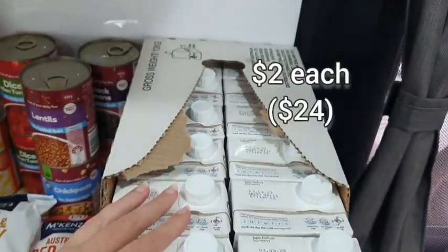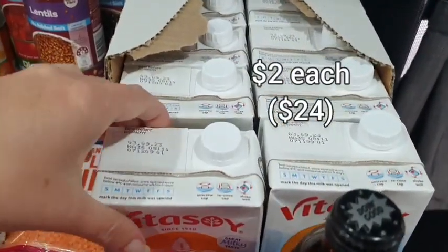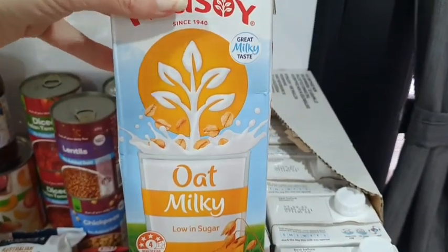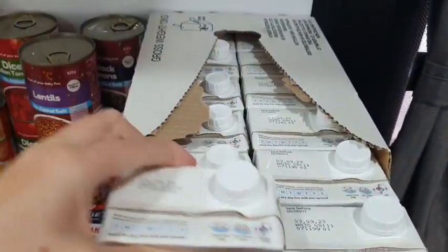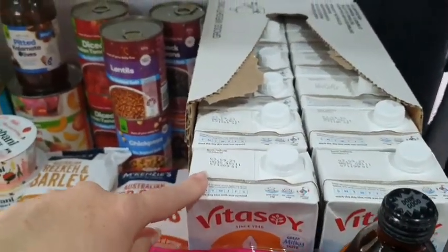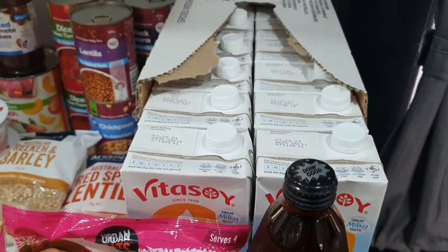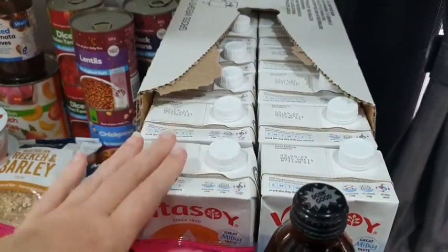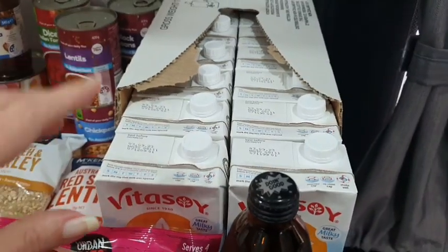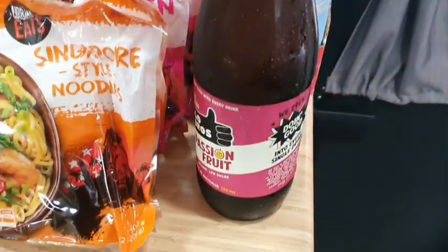We also grabbed, yes, that is a full 12 pack of the Vitasoy oat milky. That is the plant-based milk that we are all really enjoying at the moment. So it was on special. It was $2 at Woolies, so we do stock up on those, and that'll get us through probably maybe 3 weeks, so that should be good.